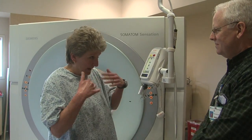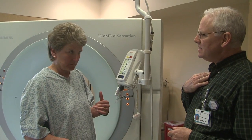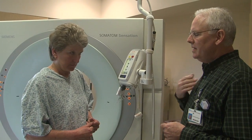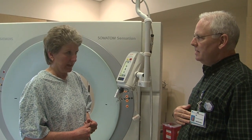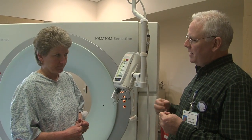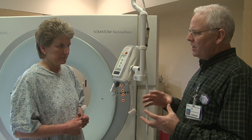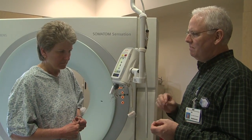Now, what you gave me to drink, where does that go? It goes down your esophagus, highlights that a bit, goes into your stomach, helps the doctor see inside the stomach, and then it moves on into the small bowel and the large bowel, and it helps to contrast that so that they can see more detail.